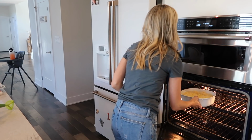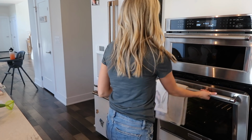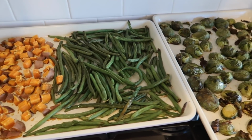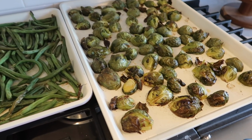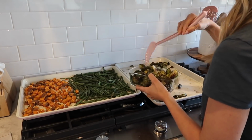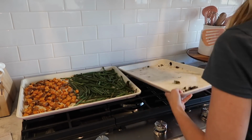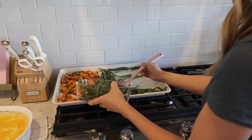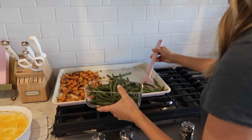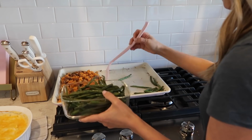So we're actually having this for dinner tonight, so I am just going to leave this in since everything was still warm since I made it fresh versus being in the refrigerator. I just put it on 350 for about 20 to 25 minutes. You just want to make sure the cheese is nice and melted and everything is nice and hot. You can also cover it if you want. If it's been in the fridge, you probably want to cover it for half of the time and then uncover it for the second half of the time. Letting that cool off for just a little bit and putting away the rest of my roasted vegetables.